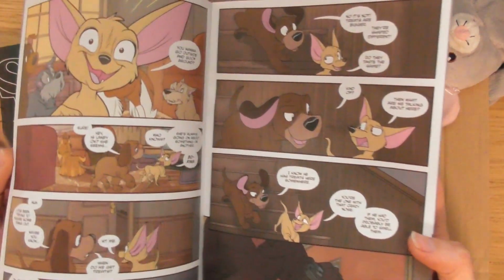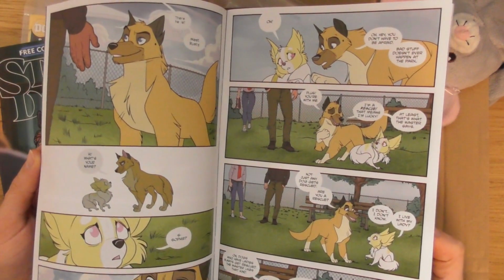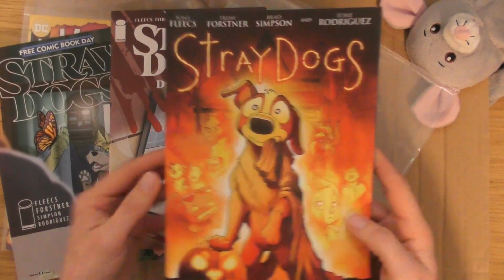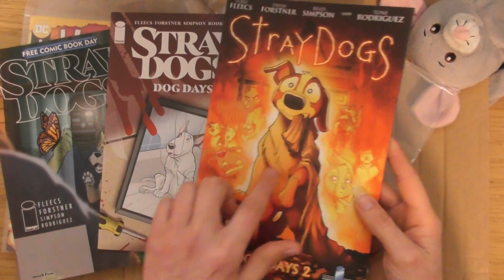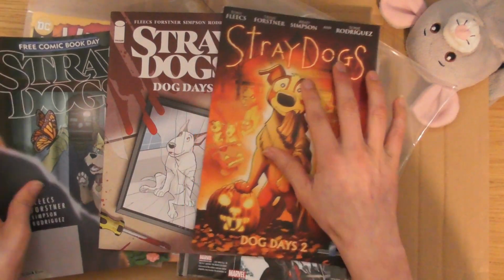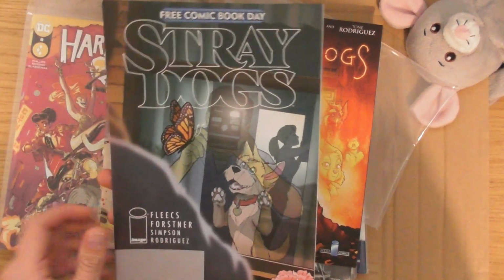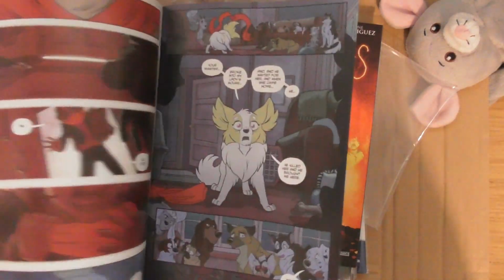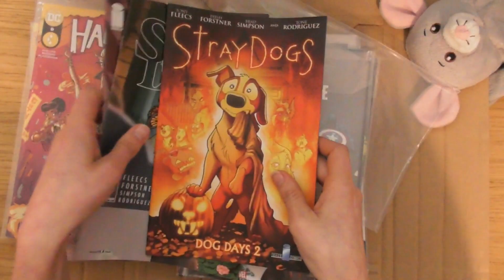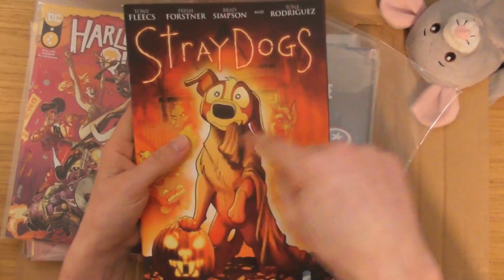And I love comics about animal characters. One of my favourite things is comics with animals as the characters. I love that cover. I'm not keen on that cover, but I really like that cover. But I got this one to read, and it comes with this, which is the free comic book day comic as well. But he did say that he's going to try and get me the first series of Stray Dogs.